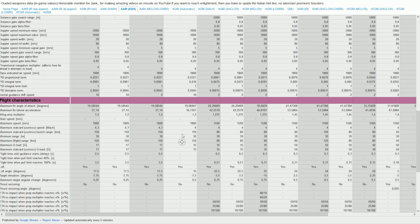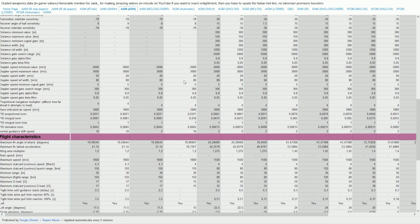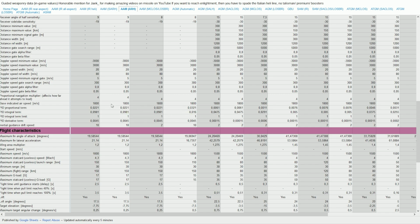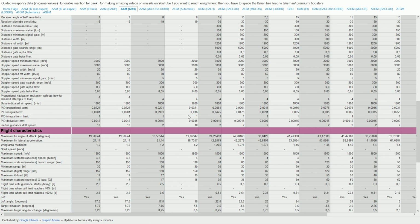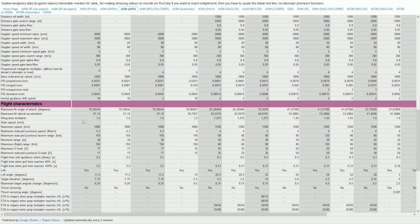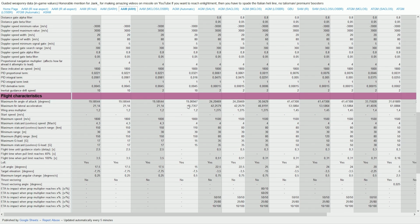But yeah, some other changes over here, pretty much the same as the Phoenix, but then the autopilot for the proportional PID, it's a little bit different, but of course it has different speeds and stuff, so it needs to be a little bit different. Maximum fin angle of attack, 19, very similar to the Phoenix. Maximum fin lateral acceleration, a lot slower than the Phoenix. Wing area multiplier, pretty much the same.